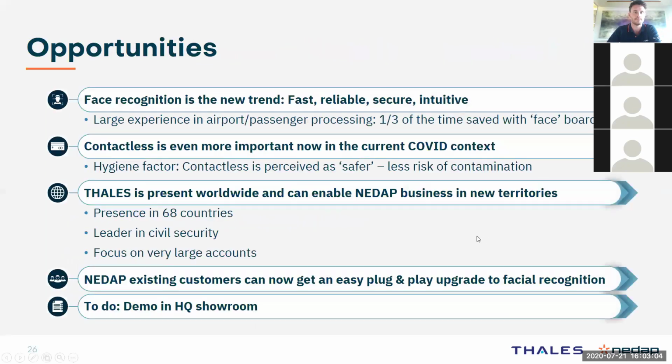So I think this is some opportunities. Overall, face recognition is quite a trend in the industry. It has proven to be mature, first of all. Over the past few years, it was really a revolution that drastically increased the accuracy, thanks to what is called neural networks. So now it's fast, reliable, it's obviously secure and intuitive.